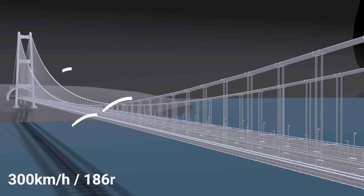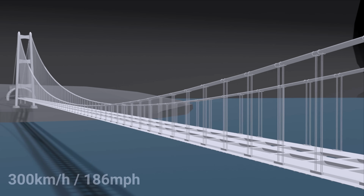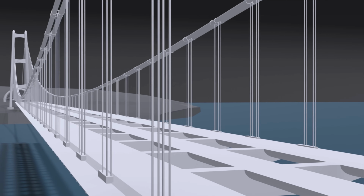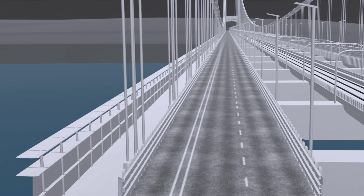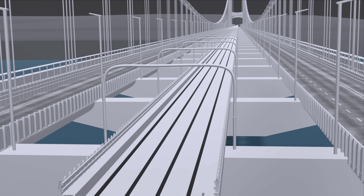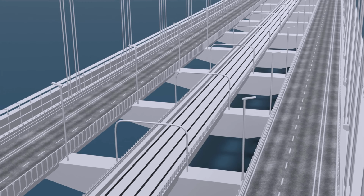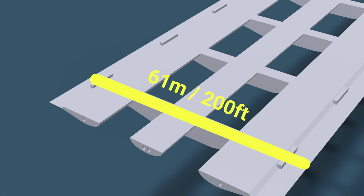Let's have a look at how this creative design combats wind loads that can reach up to 300 kilometers an hour. The deck consists of 3 box girders. The 2 outer boxes are for roads, while the central box is for trains. The road platform has 2 lanes for vehicles, plus an emergency lane for each direction. The central box carries 2 railway tracks plus an inspection walkway. The bridge also has inspection and maintenance lanes located externally at each side of the road boxes, bringing the total width of the deck to 61 meters.